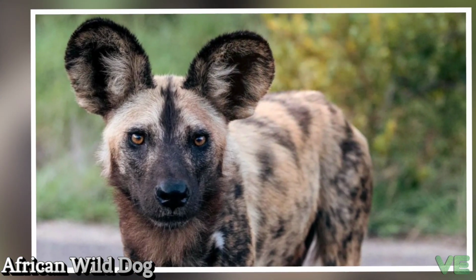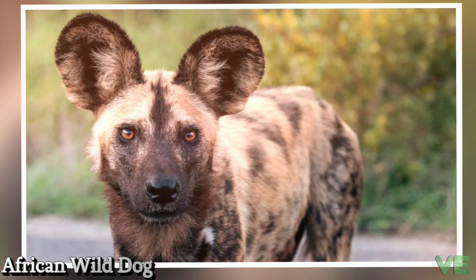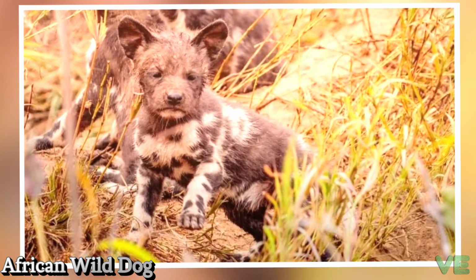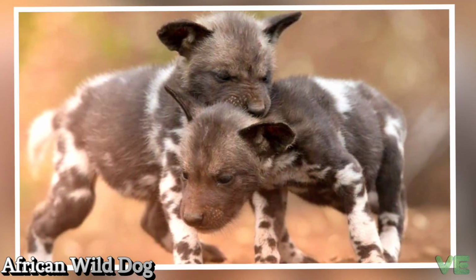Unlike most social predators, African wild dogs will regurgitate food for other adults as well as young family members. Pups old enough to eat solid food are given first priority at kills, eating even before the dominant pair. Subordinate adult dogs help feed and protect the pups.